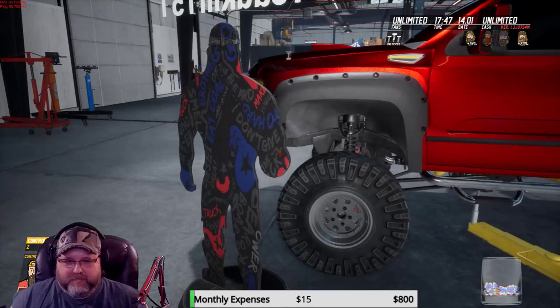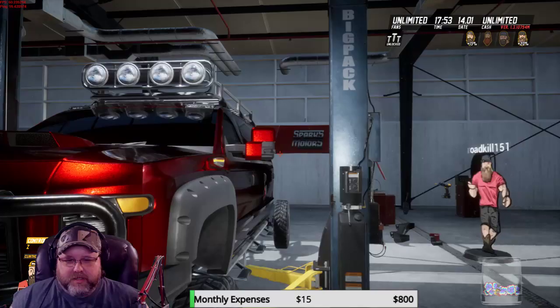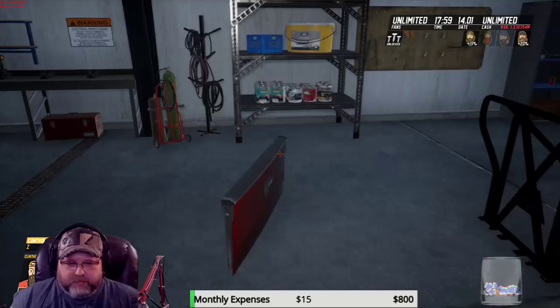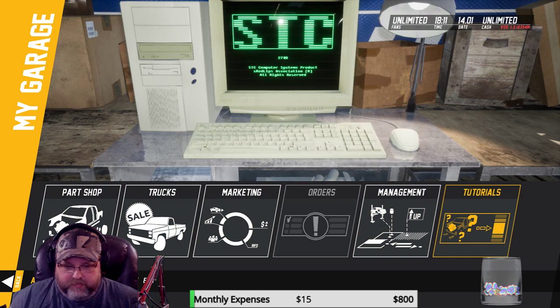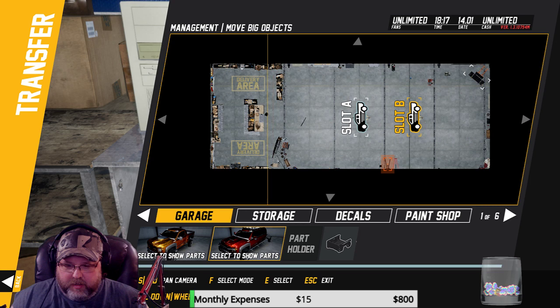I think the mirrors turned out pretty good. Yeah, I like them. All right, let's go. Right now, I hate to break it to you, but it's the wrong bed. The wrong bed. It says it won't fit a standard bed on a regular bed on a long truck or something.